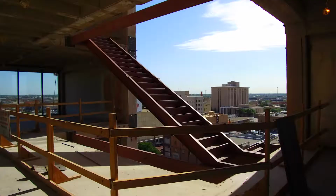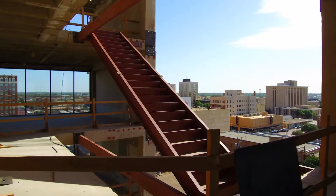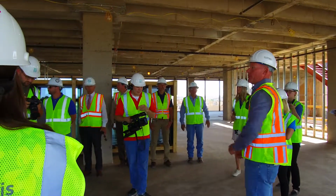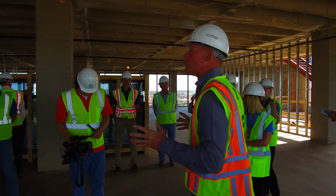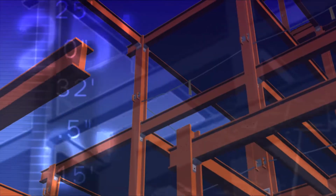On this end, you see the new fire escapes being installed. Back to the west, I'll call your attention to the elevator shafts again, both the freight and the personnel elevators. You can see the floor plans. If you have any questions, let us know. We'll spend a few minutes up here. We're available for interviews and questions, and then that'll conclude the tour.